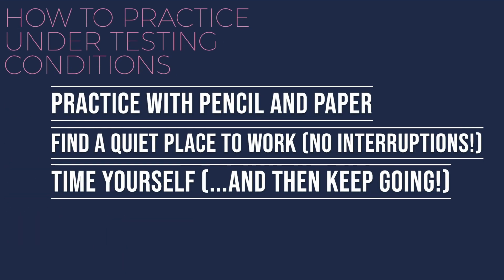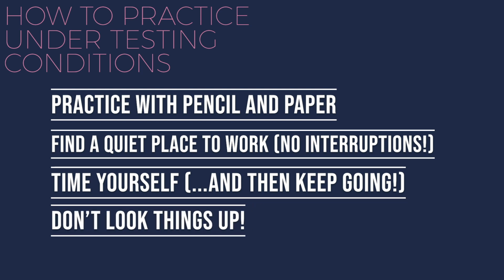A very important tip for practicing under testing conditions: don't look things up when you're practicing. There certainly isn't Google in the classroom with you when you're taking the SAT, so make sure that you're not Googling answers when you're practicing, as tempting as it may be. If you can't figure out the answer to a question, that's okay. Just circle it, put a little question mark next to it, or give your best guess, and you'll go over it later when you're going over the answers to the section. But Googling will just make you think that you're a master at something that probably still needs a little bit of work. So try to take the test as you will on the actual test day, and then you can go over the answers later.